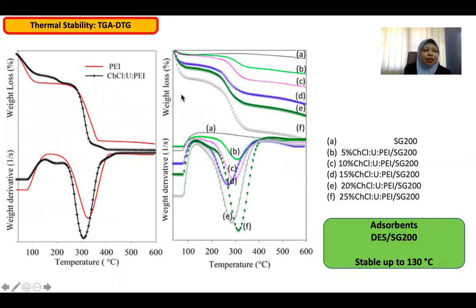For thermal stability, for TGA and DTG, the red one is for PEI, the black one is for choline chloride. As you can see, for PEI, the peak shows slightly stable compared to the mixture, where the mixture is around 300. But compared to choline chloride and urea, the ternary DES is actually more stable.